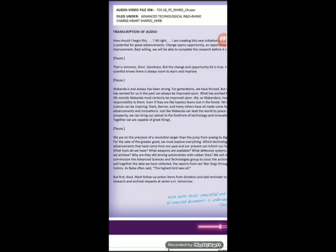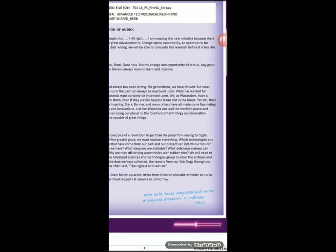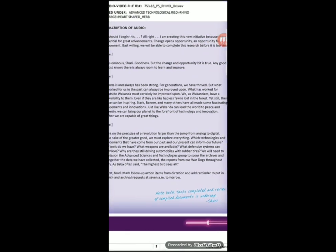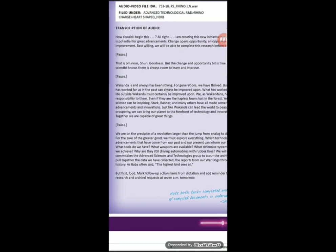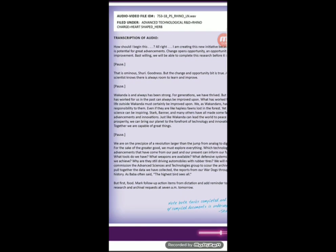Why are they still driving automobiles with rubber tires? We will need to commission the Advanced Sciences and Technologies group to scour the archives and pull together the data we have collected. The reports from our war dogs throughout history, as Baba often said, the highest bird sees all. But first, food. Mark follow-up action items from dictation and reminder to put in research and archival requests at 7 a.m. tomorrow.